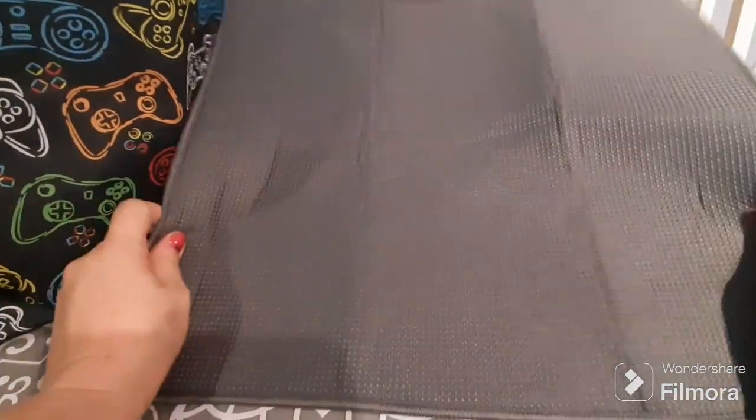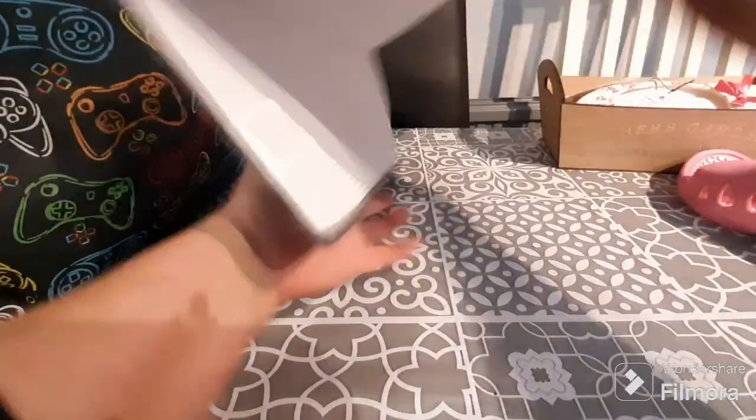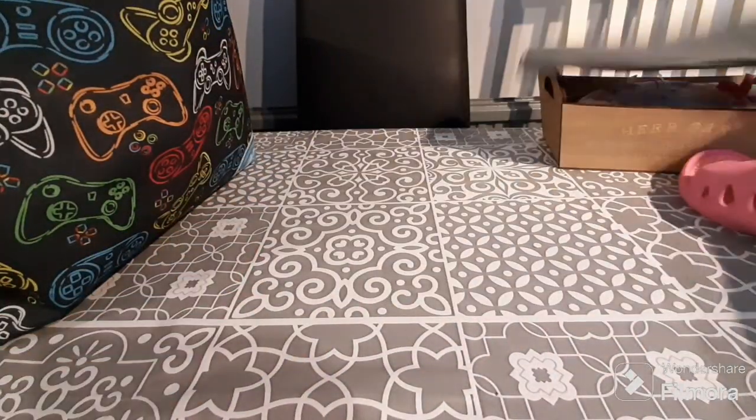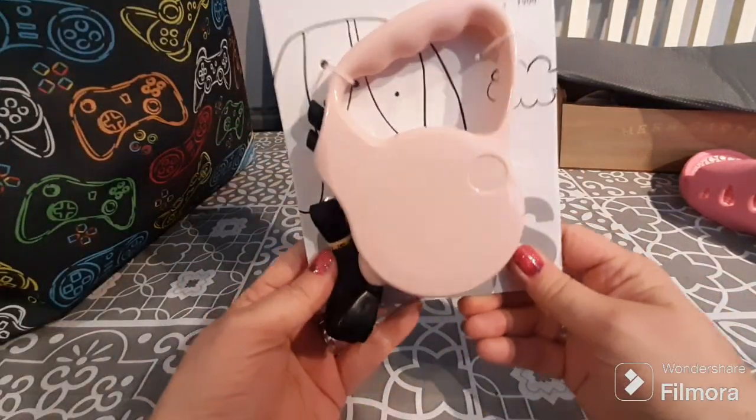But this mat for £1.50 is pretty decent. It's pretty big. Sorry, I'm just taking all the bits out. It's a nice drying space. It's microfiber, easily cleaned. I don't think that's a bad little £1.50 drying mat. And if it does dry well, I definitely will go back and buy another one.